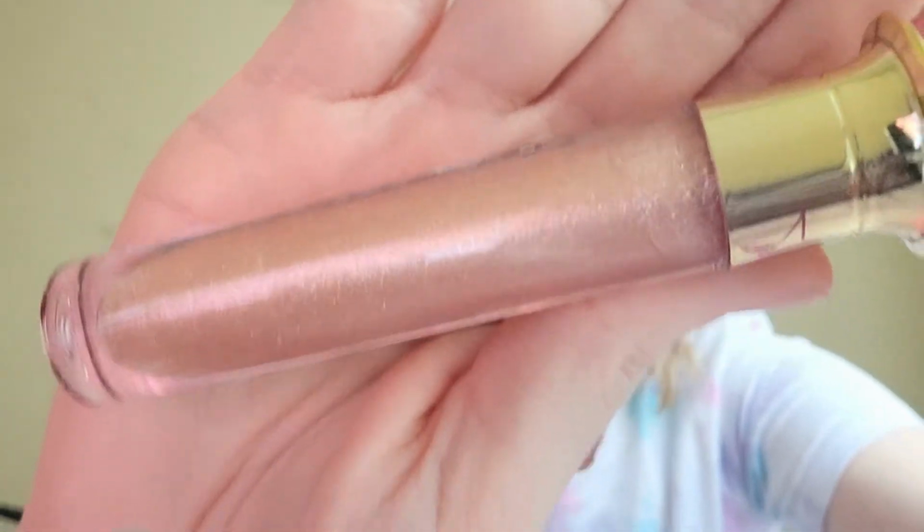Oh, I wish you could see the sparkles in it. It's so sparkly. I'm putting it right under Breakfast at Tiffany's. Oh no, I didn't put it on the good side. I'm so sorry. I'll have a picture of everything swatched on my arm later.